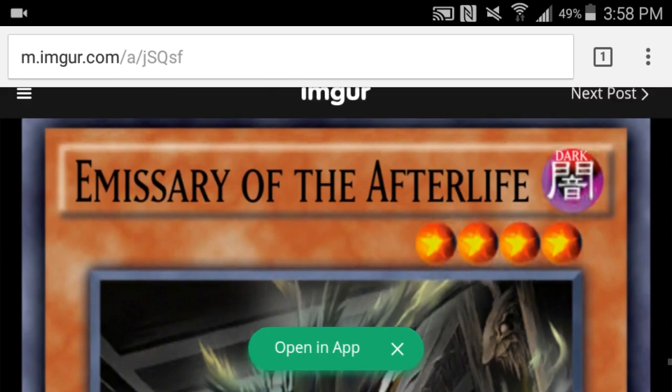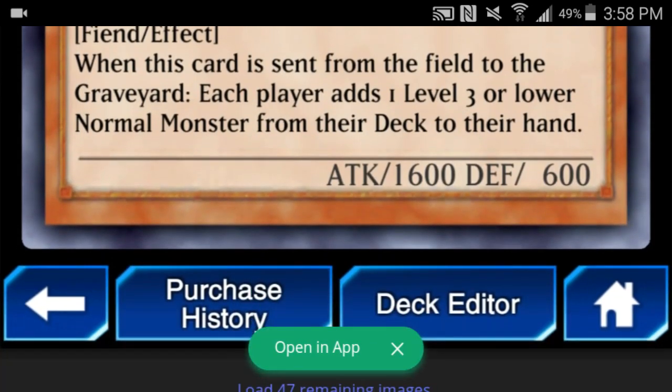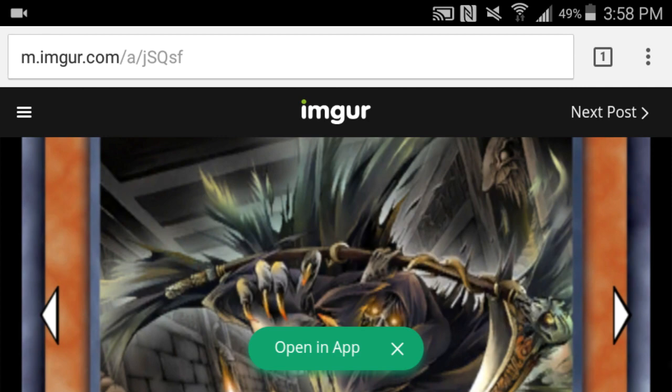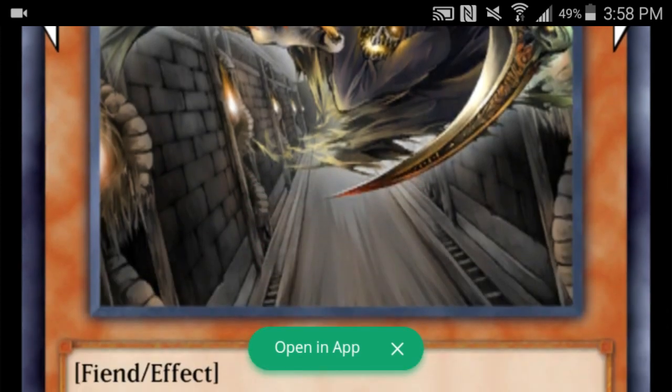At Mercy of the Afterlife, what's this? When this card is sent to the field or graveyard, each player adds a level 3 or lower normal monster from the deck or hand. Now, these cards I think are really good for right now in Duel Links, because I don't think there's a lot of cards that you can search. Well, there's a decent amount of cards in the game that you can search your deck around.